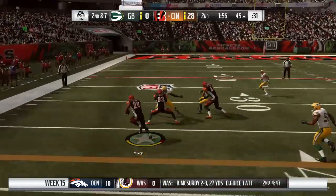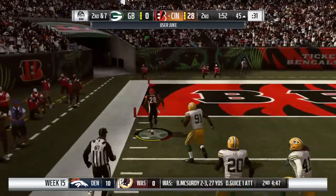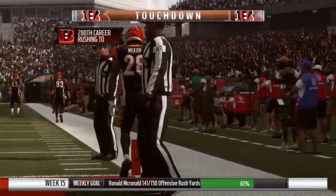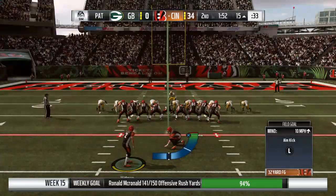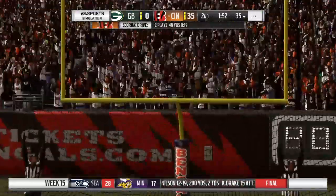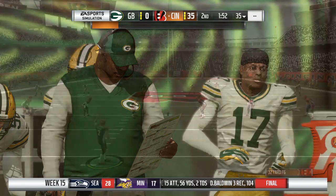Mixon. There he goes inside the 30. There he goes left side. And all the way in for a Cincinnati score. A big play there. 45 yards. And the Bengals have got it on cruise control. Point after, right down the middle. And a route is on here in this first half.